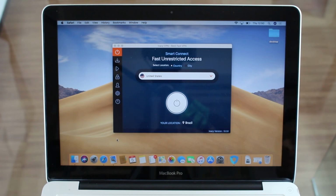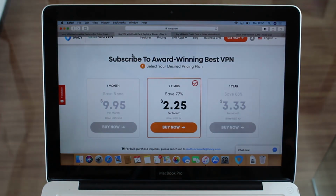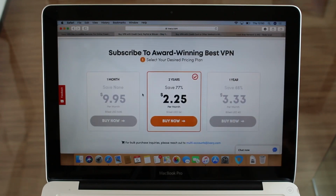Okay, another very important thing that I want to start with right now is pricing. This is very important because all of the best VPN services are paid. Don't look for free VPN services. Don't trust your privacy and everything else to just any software, a free software or anything like that. So they are paid, but Privacy VPN has such great offers. They have such aggressive pricing, and they're so affordable. Actually, anyone can buy it.